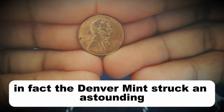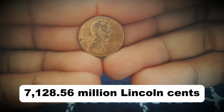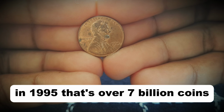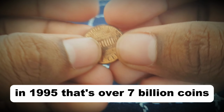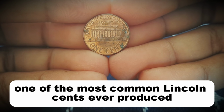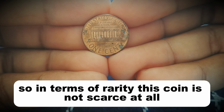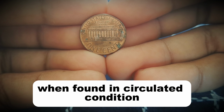In fact, the Denver Mint struck an astounding 7,128,560,000 Lincoln cents in 1995. That's over 7 billion coins, making the 1995 D penny one of the most common Lincoln cents ever produced. So in terms of rarity, this coin is not scarce at all when found in circulated condition.